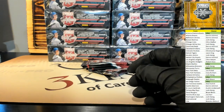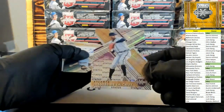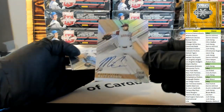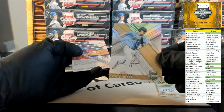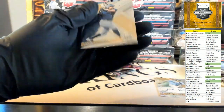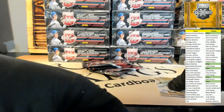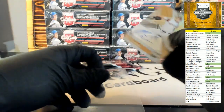Ready for a big name auto. Skinny pack here. De La Cruz die cut number /125 Braves. First auto of this pack. Matt Cronin, Nationals. Behind that, there's a Dodger, Cody Hose. Johnny Severino and Kanan Smith. Cody Holmes.